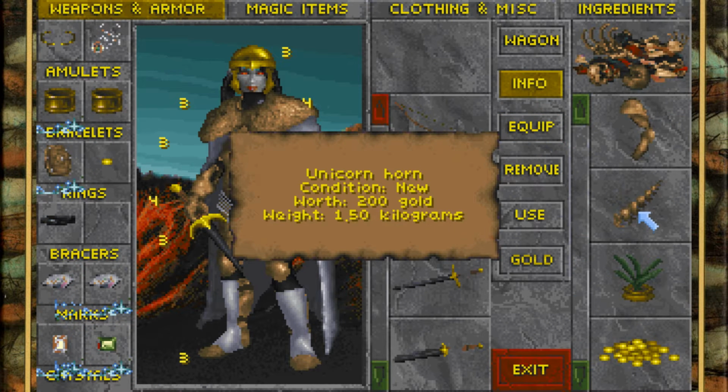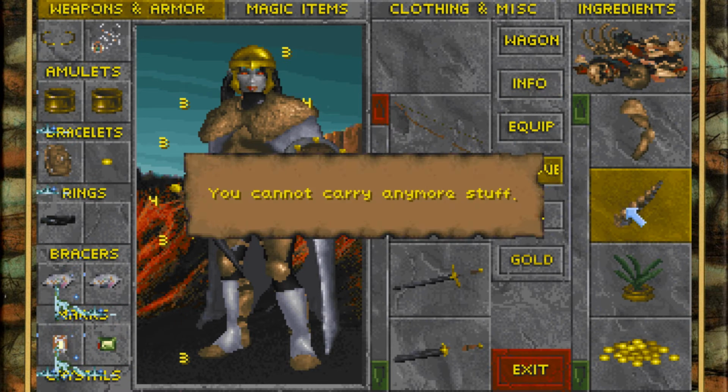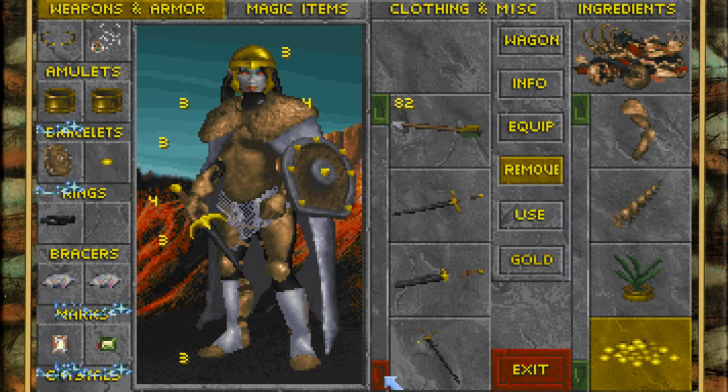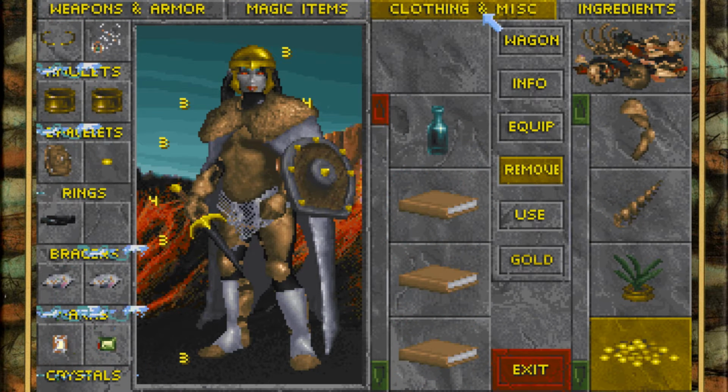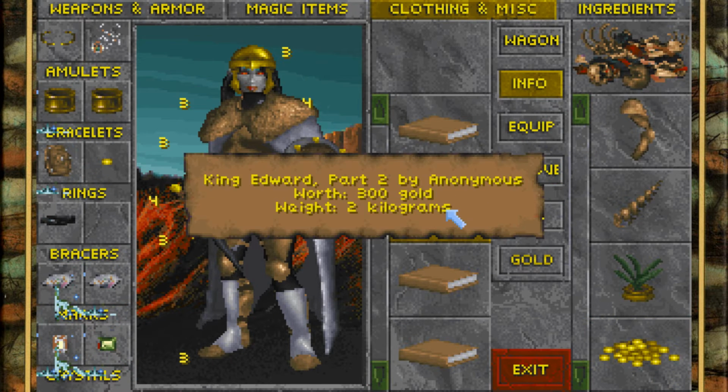Another unicorn horn, apparently. These are rare, but this is the third one I've come across on my voyage. Let's go ahead and take it for kicks, but I can't because I can't carry any more stuff. Is there anything I absolutely don't need to be carrying with me? I'm so tempted to drop that book that we read last time. There it is, King Edward Part 2.